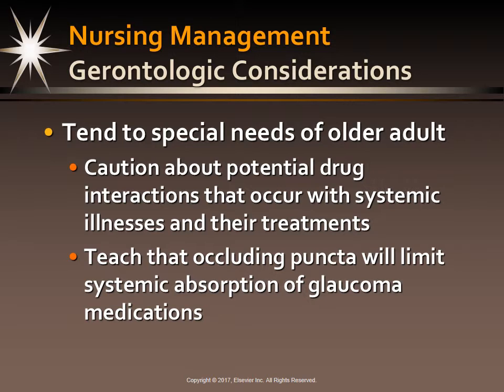The older patient on high-dose aspirin therapy for rheumatoid arthritis should not take carbonic anhydrase inhibitors. The alpha-adrenergic agonists may cause tachycardia or hypertension, which may have serious consequences in the older patient. Teach the older patient to occlude the puncta to limit the systemic absorption of glaucoma medications.